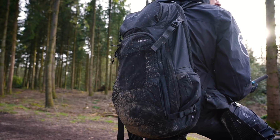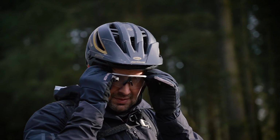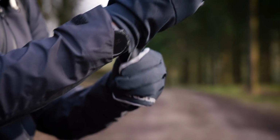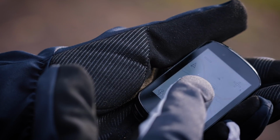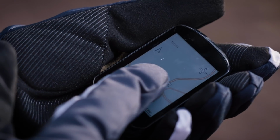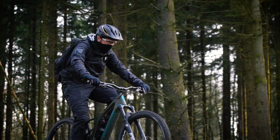A backpack that's full of spares and of course a spare battery. For kit, you want an open face helmet, glasses, some thermal headwear, big thick finger gloves if you're riding in winter, and don't forget they've got to be e-swipe compatible to make sure you don't lose your way when you're finding your route, on your Garmin or your smartphone. And of course waterproof gear that can cover you from head to toe as well as your feet.